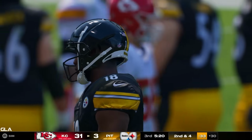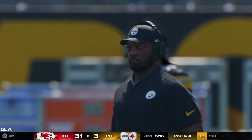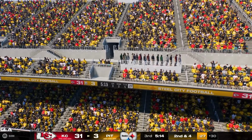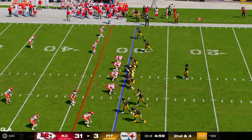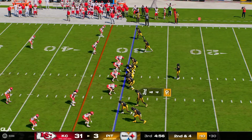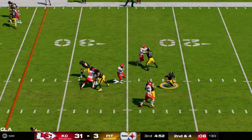And that's good for a gain of 6, and it's 2nd down. They'd love to just strike back with a touchdown right here, and if it's a long play, so be it. But the main goal, get a couple of first downs, run some plays, run some clock, allow their defense to get a chance to catch their breath, settle down, and relax a little bit after they just gave up a score.